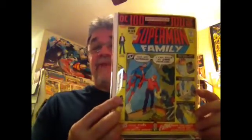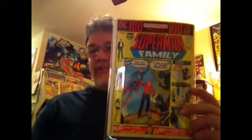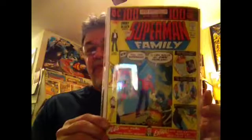Here we have Superman Family 164. This is actually the first issue of Superman Family. This continues the numbering from Jimmy Olsen. So the last issue of Jimmy Olsen was 163, and the first issue of Superman Family was 164.